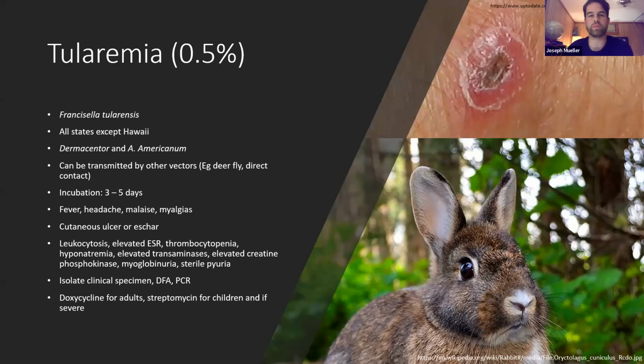Tularemia is much less prevalent as a tick-borne illness, but one to be included for sure. And this one is found in all states except Hawaii. The Dermacentor and Amblyomma ticks are going to be the vectors for this, but it can also be transmitted by other vectors. So deer flies, and then the one I'm very familiar with is rabbits that are the hosts for this disease and can also transmit it and often suffer in outbreaks of tularemia.